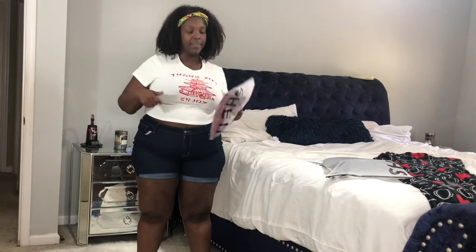I ordered me a Keisha K Orr waist eraser that did come yesterday, so I will be doing a review on that, so definitely stay tuned. Hopefully this Keisha K Orr waist eraser will get me right for when I can wear this. So I will keep you guys updated on that.